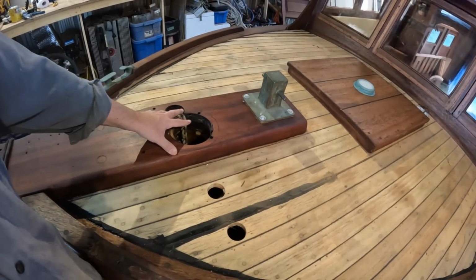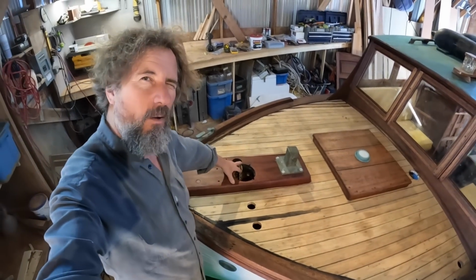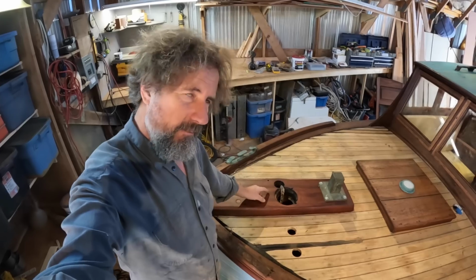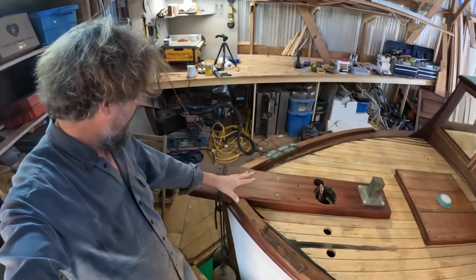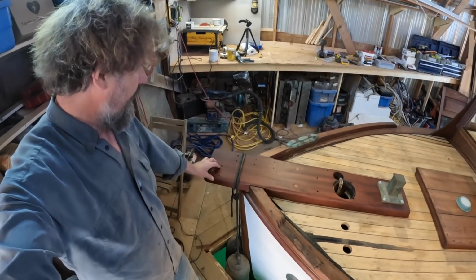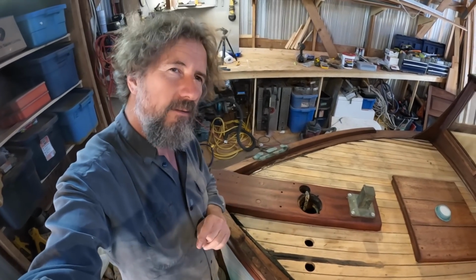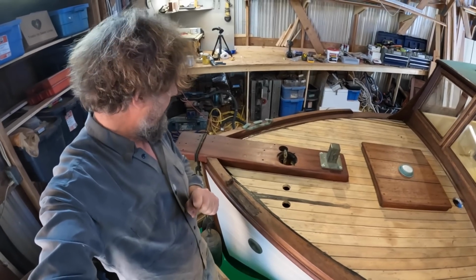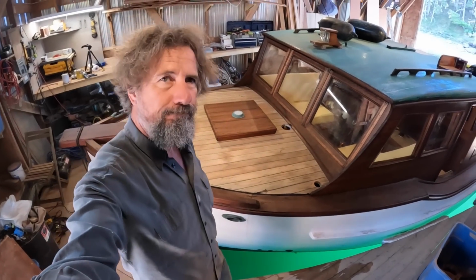This, of course, is the Plath windlass that was on the boat when it was gifted to me, and which is now on Geordie. I think there's a possibility the Plath will come back here, to tell you the truth. But anyway, more on that later. Up here is the big bow roller and a rope fair lead, and that big bow roller that was on here may also go away because I was able to secure on eBay a rather nice bronze one. Anyway, we'll see about that. So we're getting pretty close to being able to move her out of here.